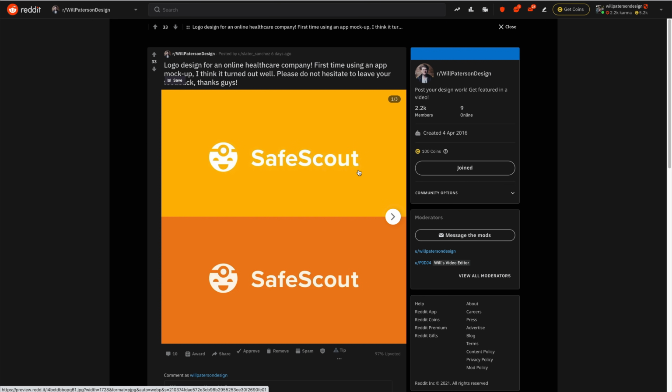But one thing I do like about it, again, is the simplicity of the icon. I love the colors. It's very bright and vibrant, which is something that we're seeing more now. Healthcare companies, we don't see many of them in the UK because we have the NHS, but I'm guessing, in America, you'll definitely have them.